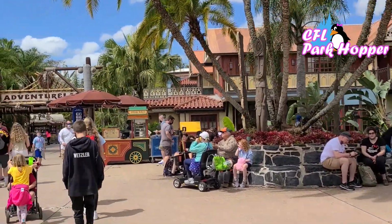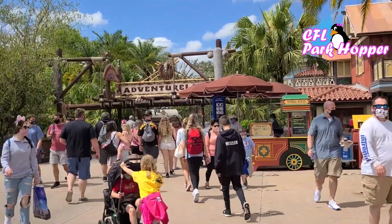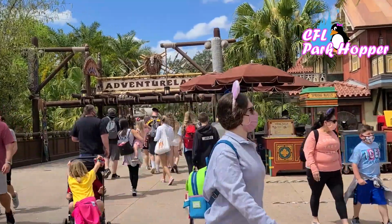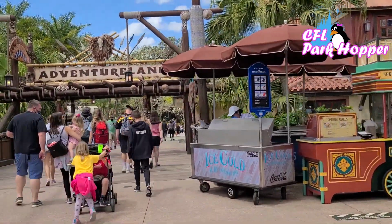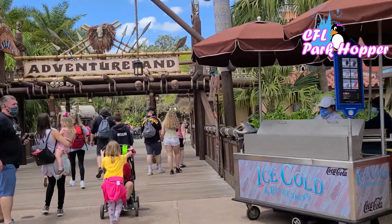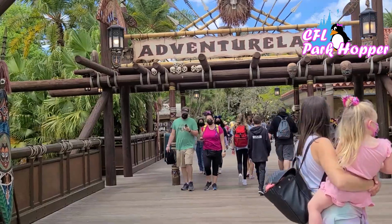Now I'm over here by Adventureland, and we're going to walk through Adventureland down to Frontierland. Because if you're looking for an easy way to get a lot of rides done in the morning, I say this is the best way to start. Just avoid Seven Dwarfs Mine Train, avoid Space Mountain, and head this way.